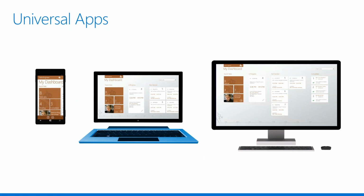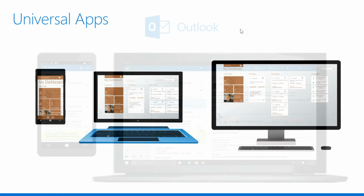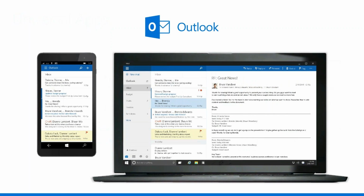So you can see here an application has been developed once and is available across all those platforms. Large screen, smaller screen, and into phone, and it's managing itself to do that and builds the form factors. And something like Outlook, there is a universal application for Outlook, and you can see that this is exactly the same code, the same application that is running on these two different devices.